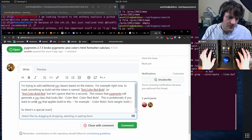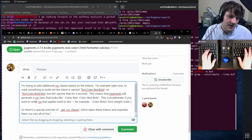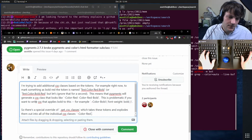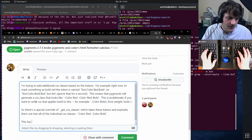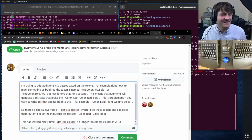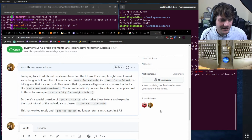So there's a special override of get CSS classes, which takes these tokens and explodes them out to all of the individual CSS classes. Color red, color bold. This worked nicely until get CSS classes no longer returns CSS classes in 2.7.3. They changed this function to return a span instead of the actual CSS classes, which is great.